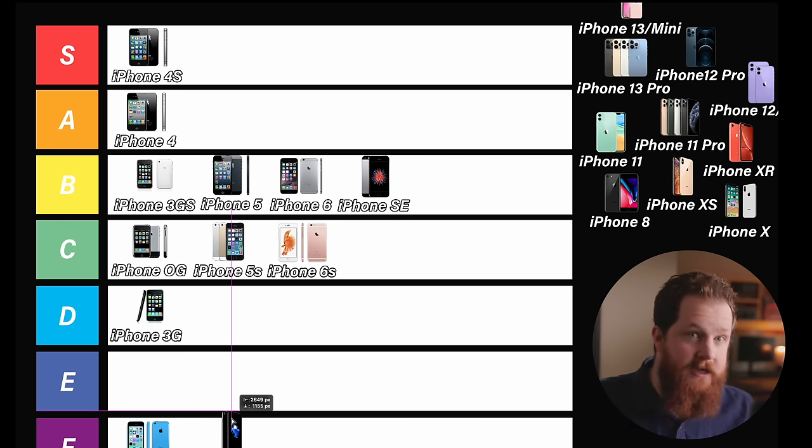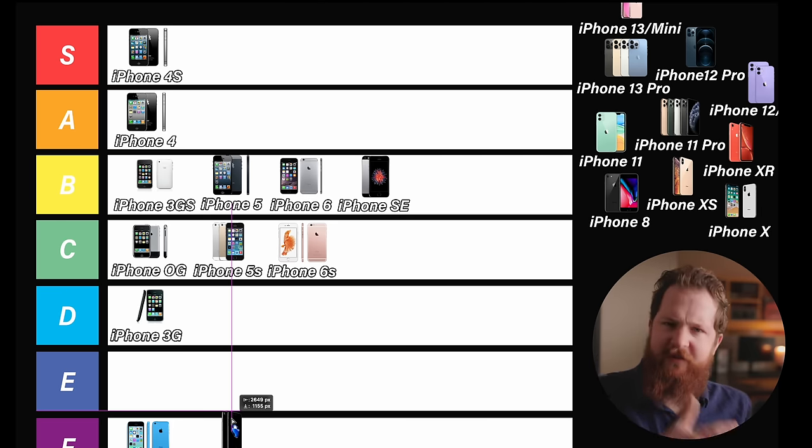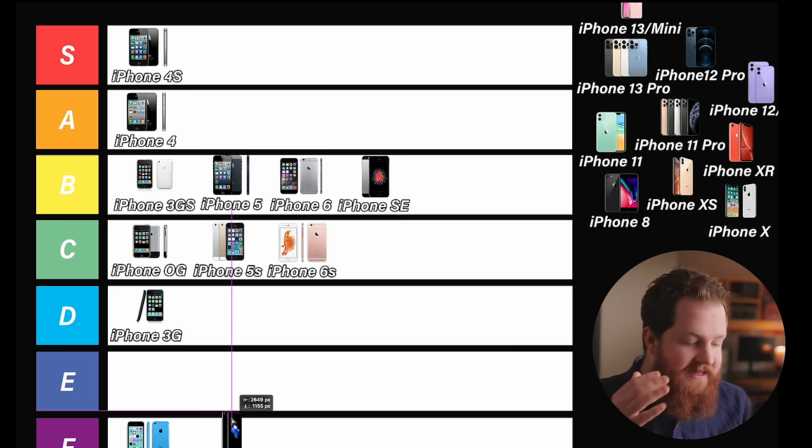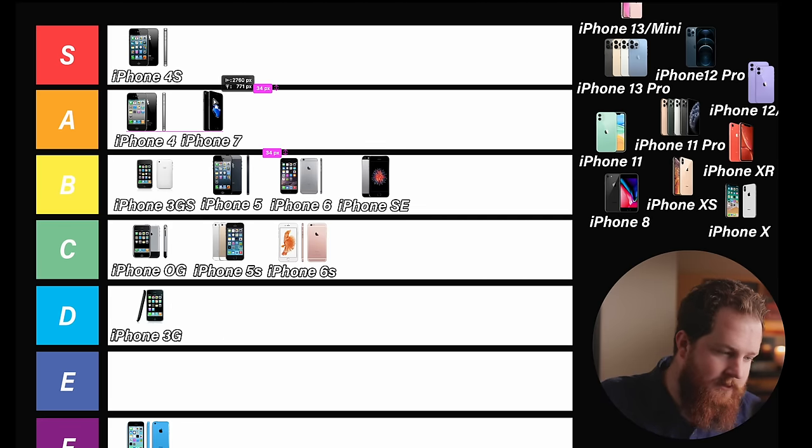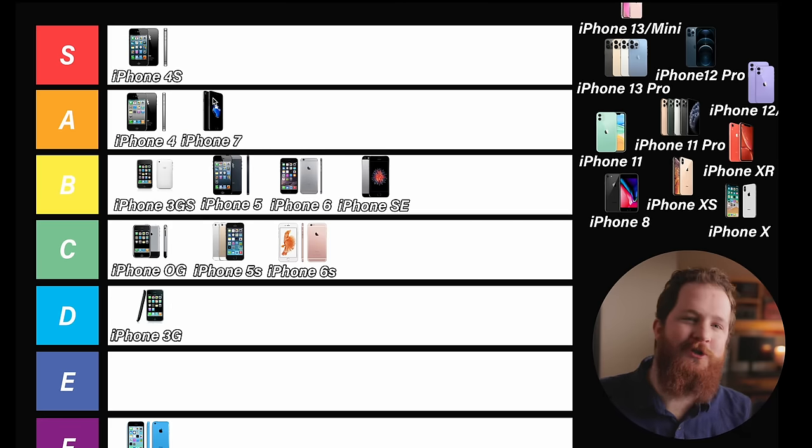And so overall, because of the real quality of life improvements, significantly better battery, a significantly faster SoC, and a much better camera, this is, without a doubt, an A-tier phone. And it also came, not that this really matters, but it's kind of fun, with the largest quantity of color options of any iPhone ever. Except for maybe the newest ones?